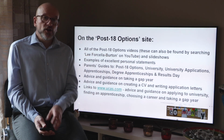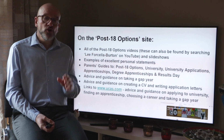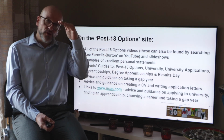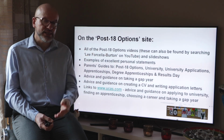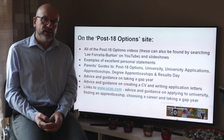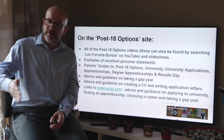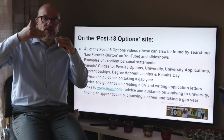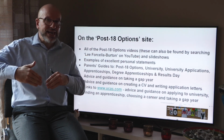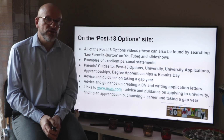So there's lots of things that happen in the summer term of Year 12. If you look on the website, there is a full timeline on there, on the What to Do Next page, that takes you right the way through from the Easter of Year 12 through to results day at the end of Year 13, that talks you through the timeline of what you should be doing when, depending on which of the 4 options you've decided that you're going to take at the end of Year 13.